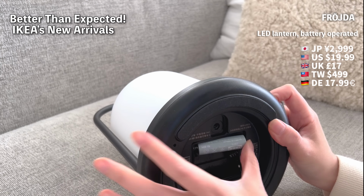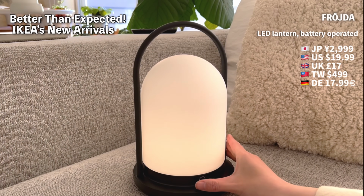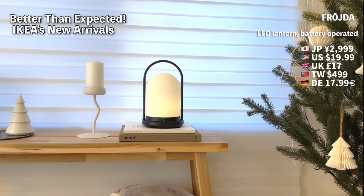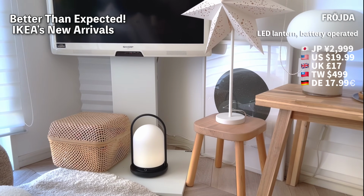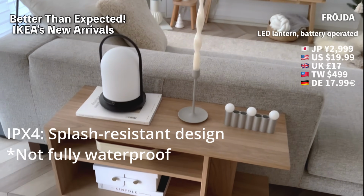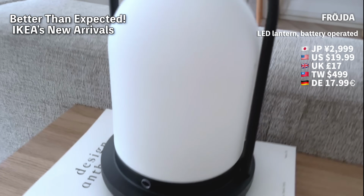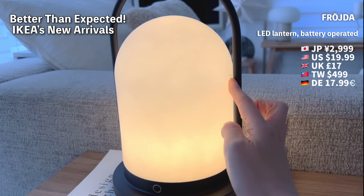It's battery powered and uses rechargeable batteries. The switch is touch sensitive, so it might take some getting used to. This portable design is incredibly versatile. It's also IP44 rated, meaning it's water resistant and can be used outdoors. The modern design is simply stunning.